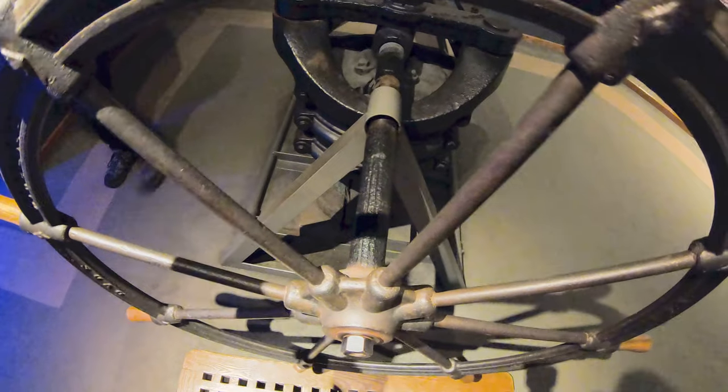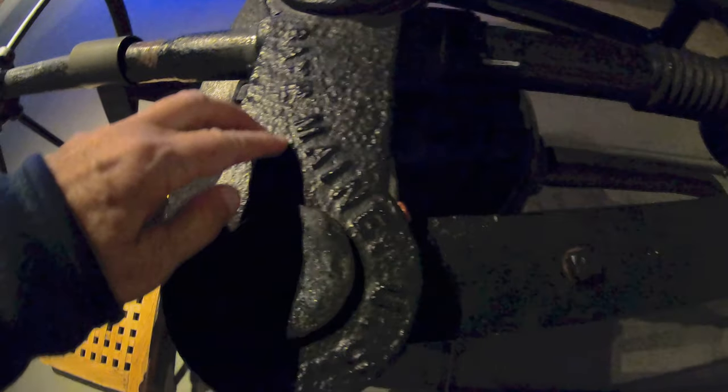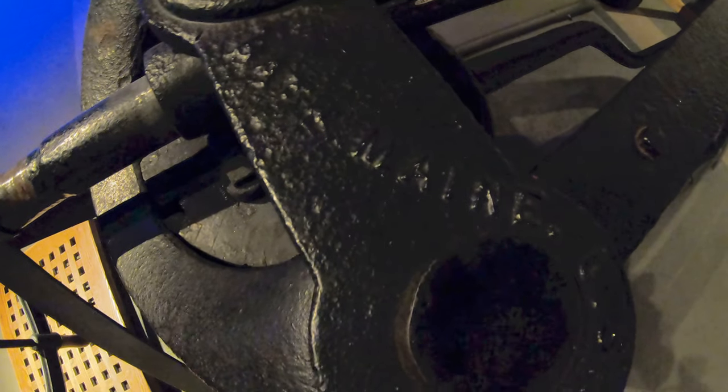We got the ship's wheel. Can't really turn it here, only a little bit. But if we come down, look at the other side, somewhere here, it says something Maine, so it's probably made in Maine in the United States here, but massive, super thick iron here, kind of screw tight, and it comes out here, but can't tell you much else with it.